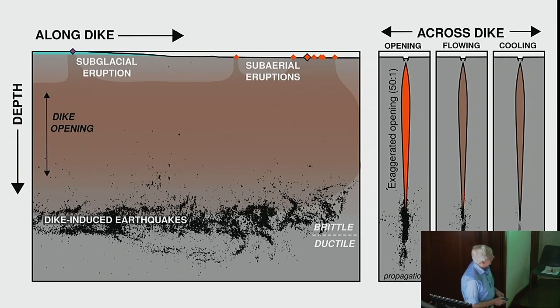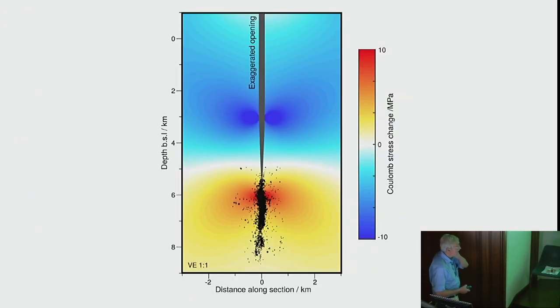The other thing you can see is that there must be a stress concentration at the tip, at the bottom here. And if you do some Coulomb stress modelling, from the opening of the dike, putting in the parameters we know about, here's the opening exaggerated. This is another reason you don't see seismicity in the top section, because as soon as it opens a bit, it militates against further fracture. There's a negative increase in Coulomb stress, and so it's suppressing any faulting that you might want to occur.